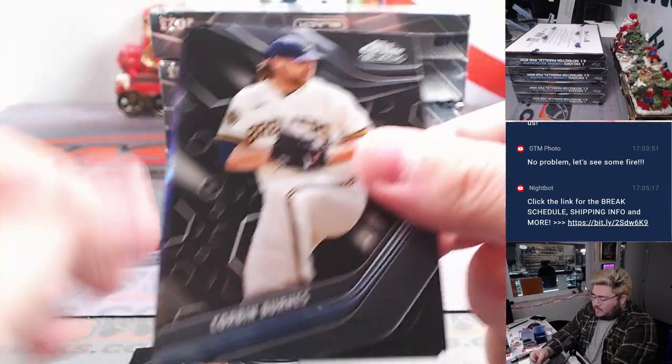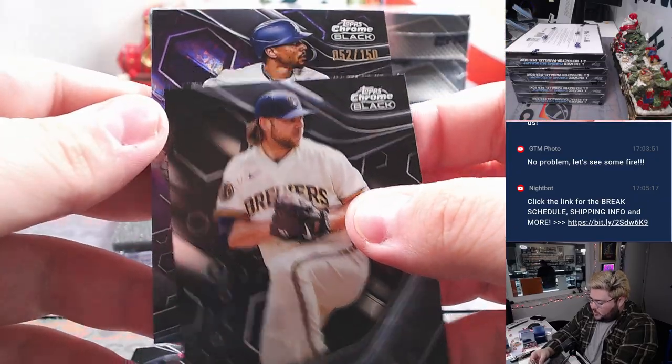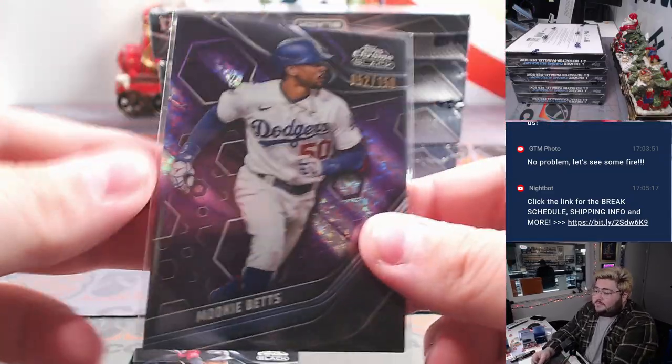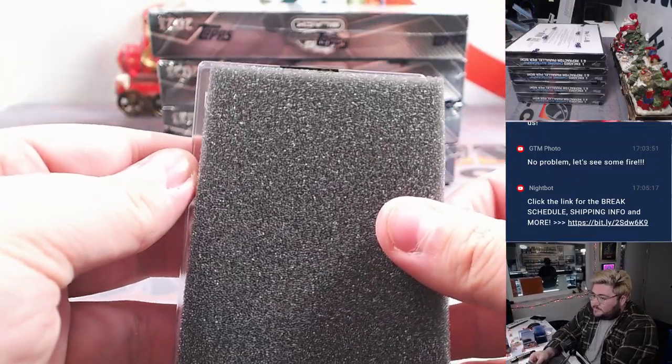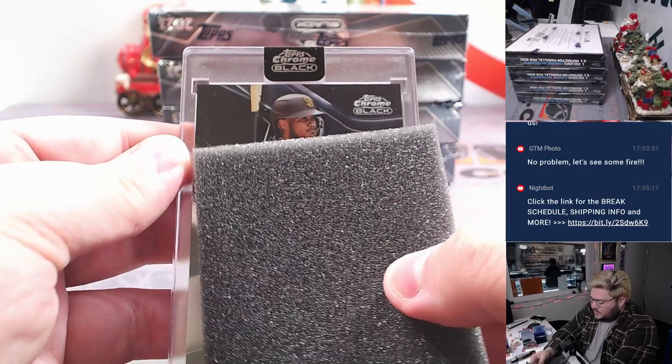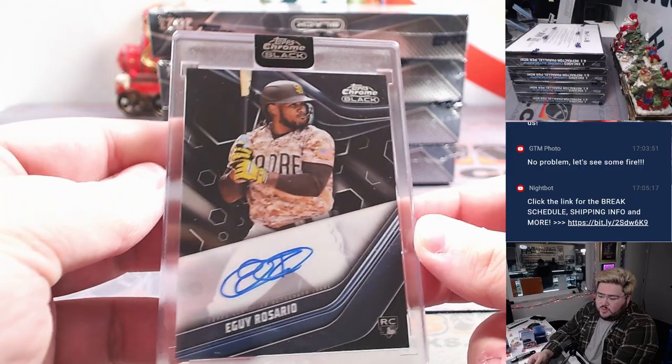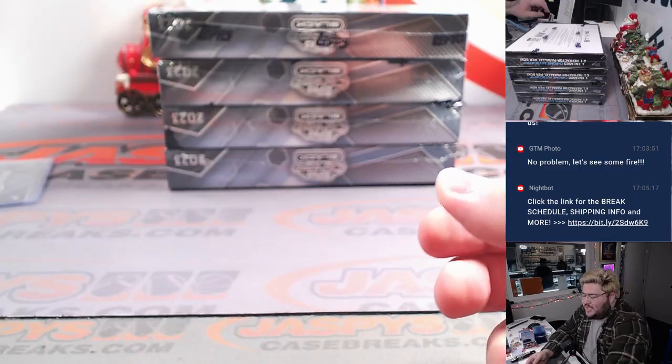From the back, got a Byron Buxton. Purple, Mookie Betts on the mini diamond. 52 out of 150 for the Dodgers. Jose with the Mookie Betts. For the Padres, Ha-Seong Kim. Rookie auto for the Padres. Going to go to Kenneth.